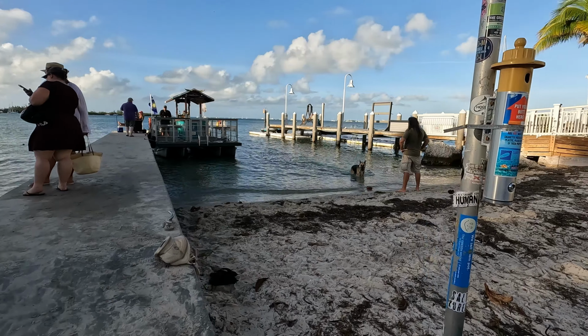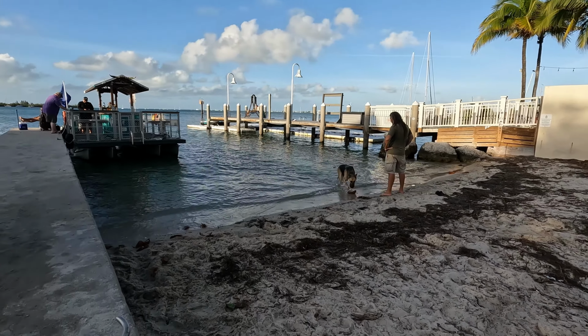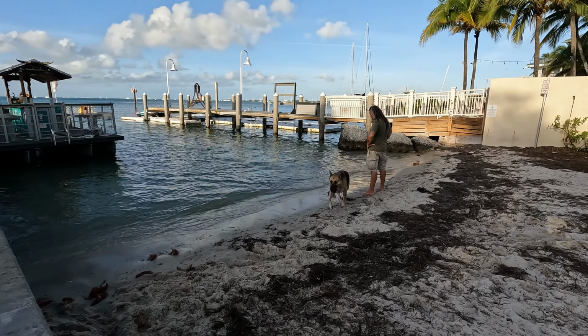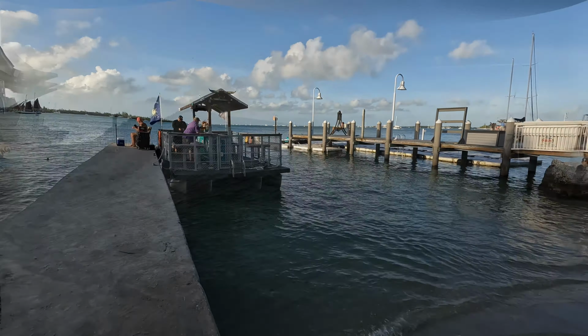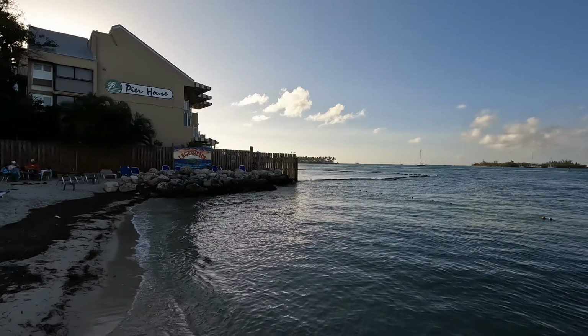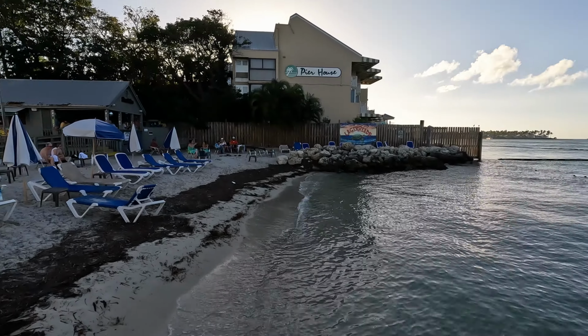This is the Gulf side. All the other beaches are on the southern side on the Atlantic. So this is the Gulf. It's a nice place to go here and watch the sunset and see the sunset cruises go out.